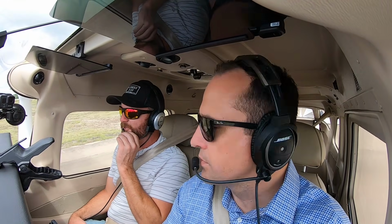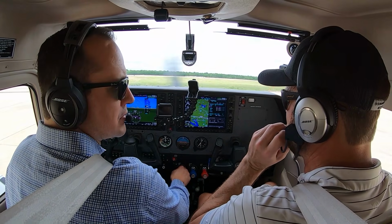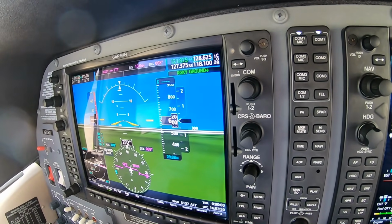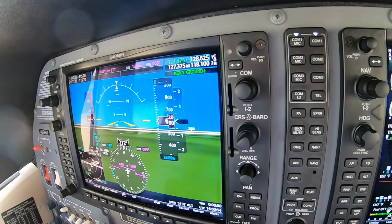I guess we'll do a short field to kind of demonstrate it? Yeah, absolutely. It's really nice having all that digital graphical information for the engines there. Cylinder head temperatures, your fuel flow, all that stuff. EGTs, TIT, all in one clean spot.